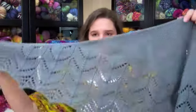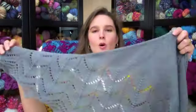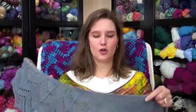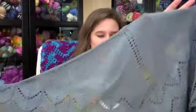But this one has, and what causes the crescent at the top is, the increases at the top on both right and wrong side rows. When you're just increasing on the right side rows, you'll get that straight across triangle shaped shawl. But when you increase on both sides, you'll get that crescent. The last shawl that I did like this was the Demeter shawlette, and I really liked that, and this one as well.